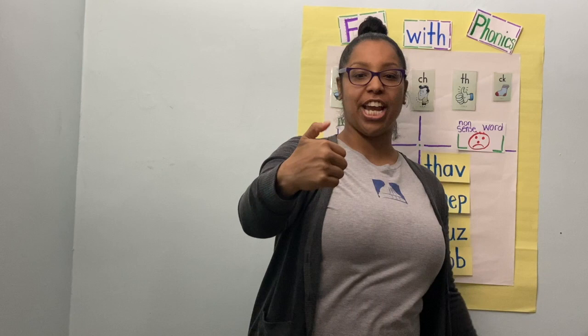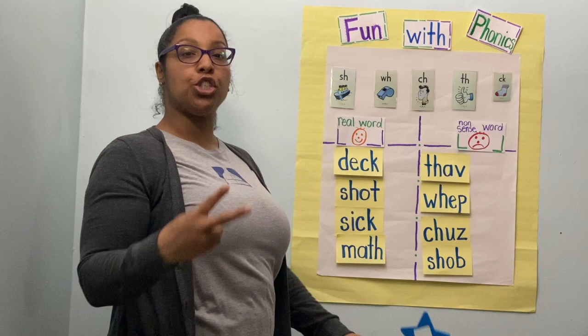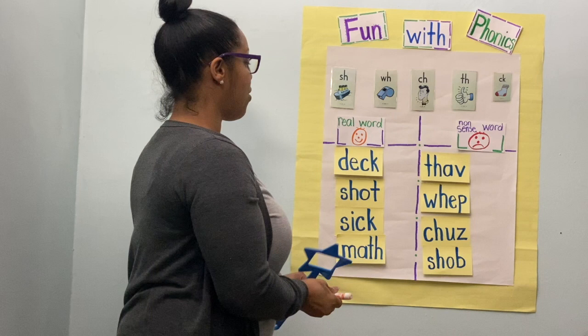Now that we have identified all of our real words and our nonsense words, we're going to focus on our real words. When I point to a real word, I want you to tell me the two letters that make up the digraph in that word. As we find that digraph, we're going to practice underlining the digraph together. I'm going to underline with my marker. You're going to use your wiggly finger. And we're going to underline the word together.